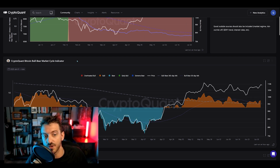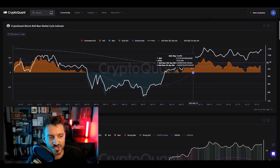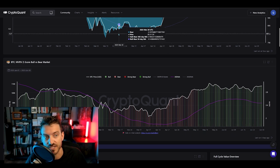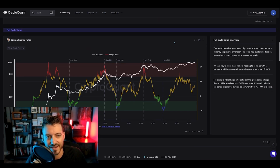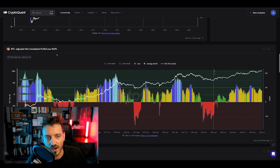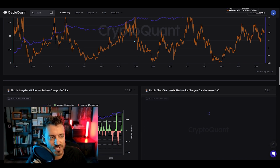For the Bitcoin bull bear market cycle indicator, we are still in bullish mode. So that's good. Nothing really has changed there. And then for the last one here, we got the MVRV Z-score bull versus bear. This one is still bullish as well. Nothing else really here on my dashboard has changed. Sharpe ratio is still hanging out sort of in no man's land here in the middle. Adjusted NUPL, still yellow. Same thing for adjusted MVRV.